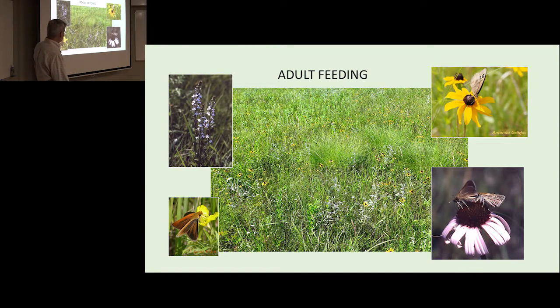This is just a shot of habitat in Minnesota, with lots of black-eyed Susans. There used to be Poweshieks here, not anymore. This is the grass that people have decided is maybe the most likely candidate for a larval host plant. It's prairie dropseed. It has a very fine, narrow blade.